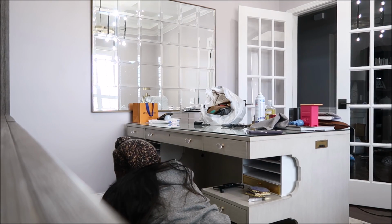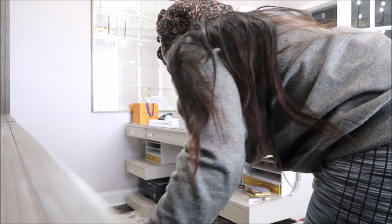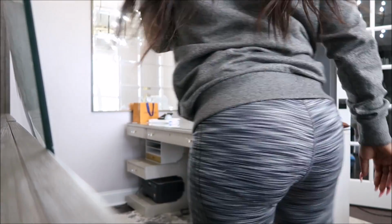Now, I had a couple of nicks and dings on my desk, but I have to be really, really careful when moving this. But I want to move it and clean it. As you can see, it's pretty dirty. I will say there's absolutely no scratches from the caster.